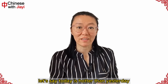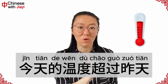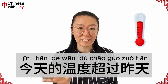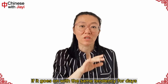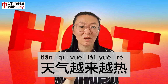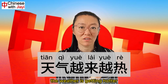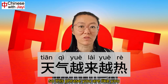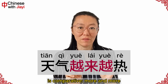Let's say today is hotter than yesterday. 今天的温度超过昨天. Today's temperature is higher than yesterday. 今天的温度超过昨天. And it goes on with the same tendency for days. Then we can say 天气越来越热. The weather is getting hotter. 天气越来越热. So this phrase 越来越 is a comparison of more and more.